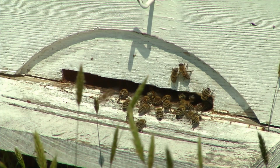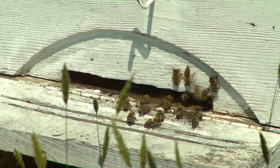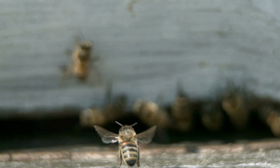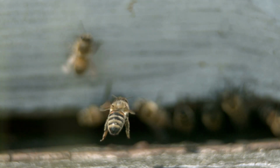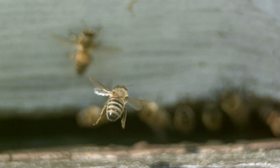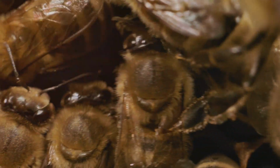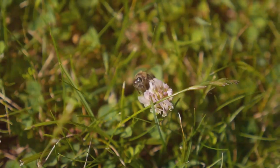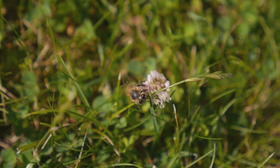Upon arriving at the hive entrance, the returning forager bee is met with a flurry of activity. The hive, a bustling metropolis, operates 24 hours a day, its intricate network of tasks and responsibilities carried out with unwavering efficiency. The air hums with the collective buzz of thousands of bees, each one playing a vital role in the colony's survival. The forager bee, eager to share its bounty, seeks out the appropriate recipient for its load.